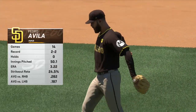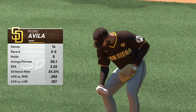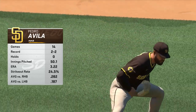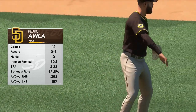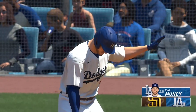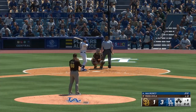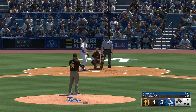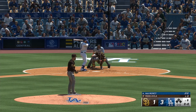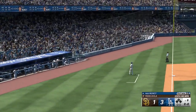Back down for the bottom of the sixth, and there's a new pitcher on the mound, Pedro Avila. Just trying to keep this one close here, and this is where a bullpen can give their players a chance to fight back into the game. Here's Max Muncy, that funky Muncy. The third baseman, Max Muncy. Here comes a pitch. He swings and fouls one off.